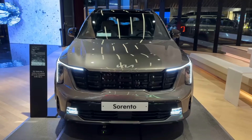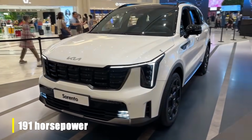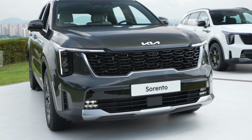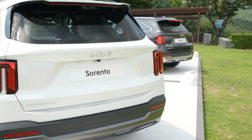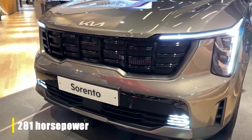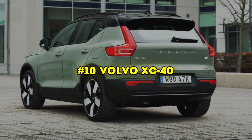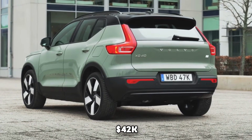The engine lineup begins with a standard 2.5-liter 4-cylinder engine, delivering 191 horsepower, mated to an 8-speed automatic transmission. Those seeking more zest might find the 2.5-liter turbocharged 4-cylinder variant, 281 horsepower, coupled with an 8-speed dual-clutch automatic transmission more appealing.